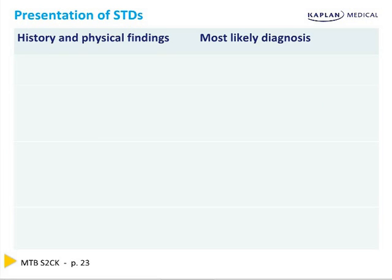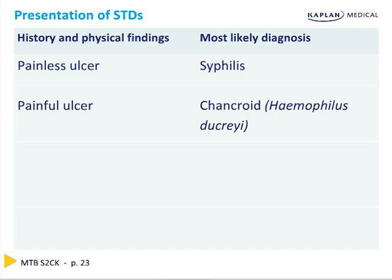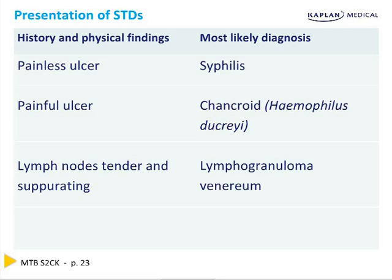If the history and physical describe a painless ulcer, often described as heaped up indurated edges, the most likely diagnosis is syphilis. And if instead it says a painful ulcer, soft and painful, it is chancroid. Chancroid, which is Haemophilus ducreyi, or, ay ay ay ay, it hurts me, I do cry. If the lymph nodes are tender and suppurating, meaning they actually burst with pus or purulent material, the most likely diagnosis is lymphogranuloma venereum. Now, why don't you look at that presentation? Lymph nodes, problem mostly? Lymphogranuloma venereum.